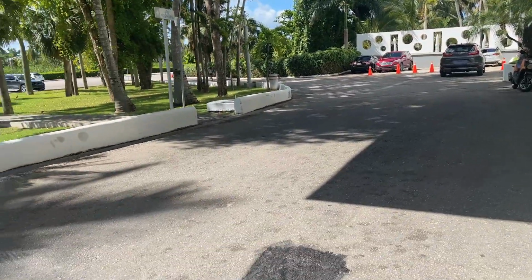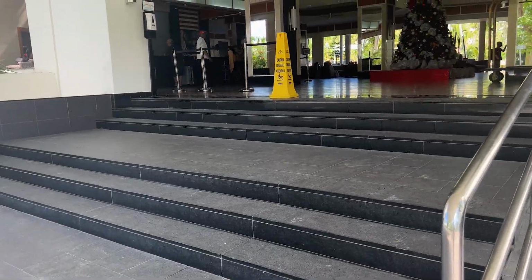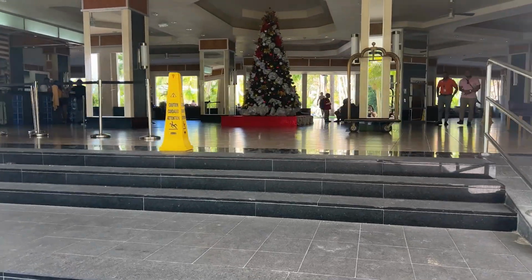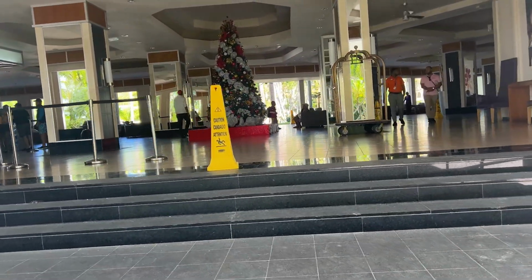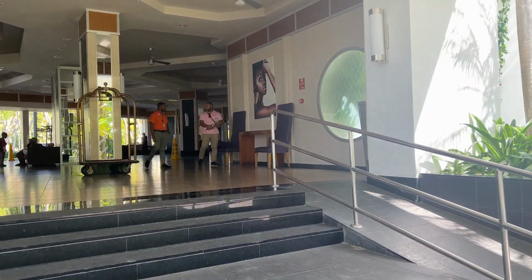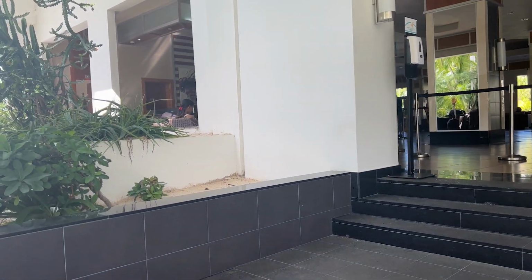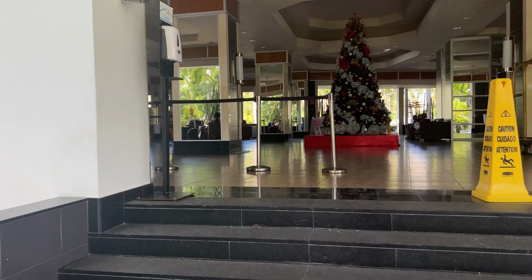You exit your vehicle right here at the front of the lobby. And there are some stairs that carry you up to the lobby. So this is the entrance. As you see, Christmas is approaching, so their Christmas tree is up and running, and it is beautiful. So this is the lobby area. There's music playing. So I'm just going to show you guys around. And if anything, I do a voiceover, okay?